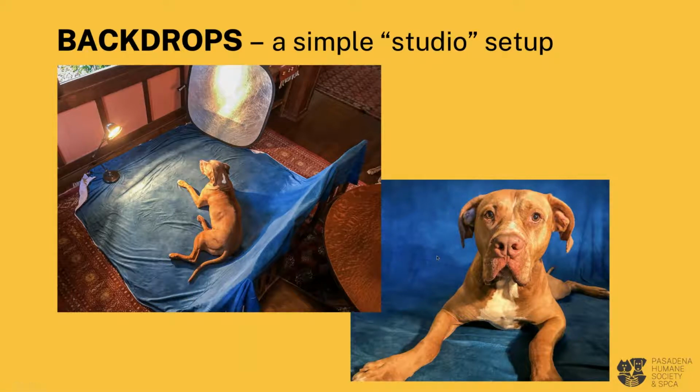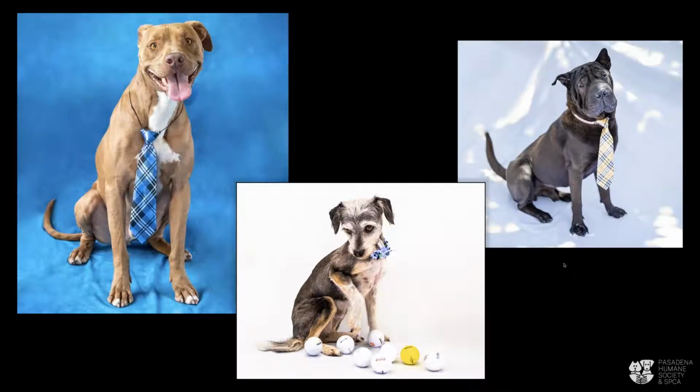But you can do that even with lights you have, and you don't need any special equipment if you just want to have some fun playing with backdrops. You can do all sorts of things, and I can answer more questions about that if anyone has them. Here are some samples that we've done at the Humane Society. On the right, you see sometimes you can shoot outside and get a little dappled light in the background.